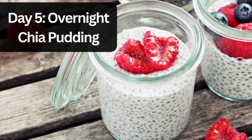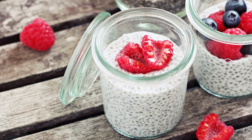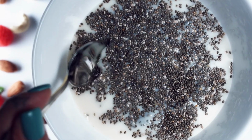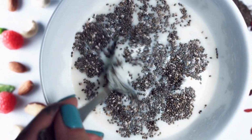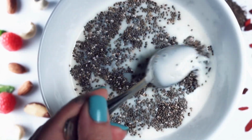Day 5. Overnight chia pudding. Let your breakfast work its magic while you sleep. Indulge in creamy overnight chia pudding, made with unsweetened almond milk, chia seeds, and a touch of vanilla. A dollop of sugar-free fruit compote adds a burst of sweetness.